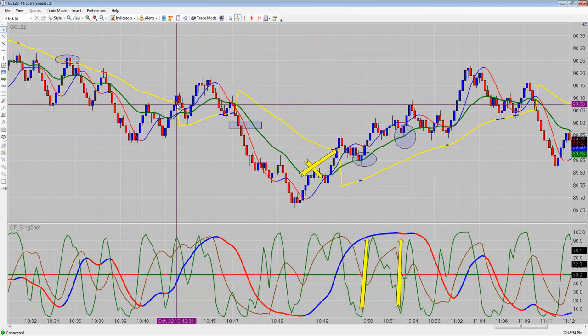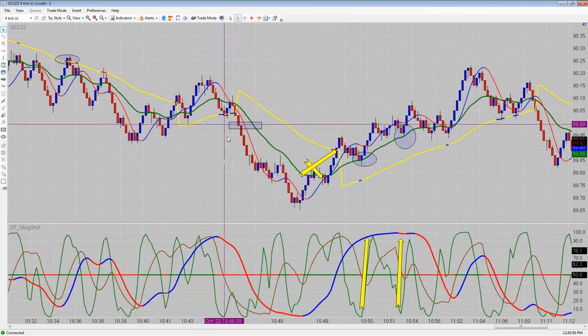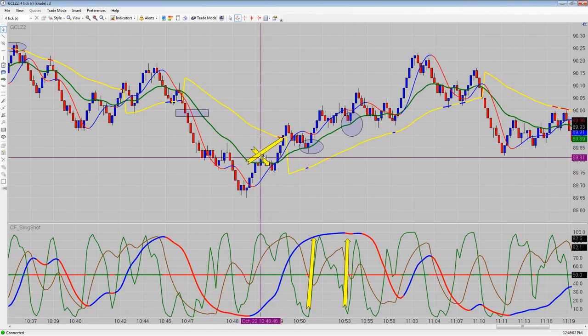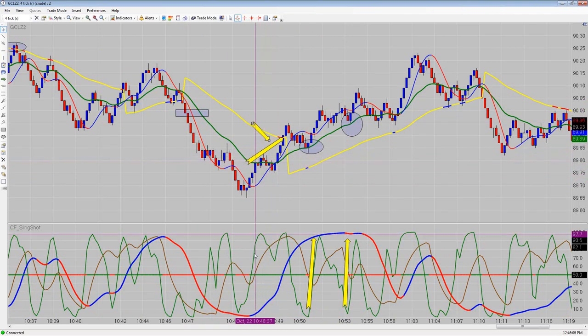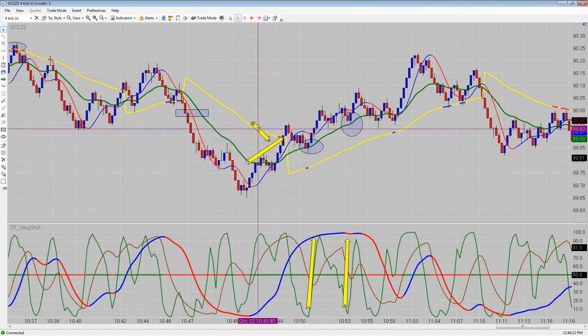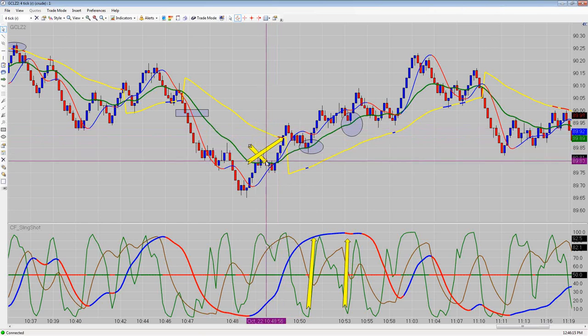Could have bought it in here, sold it right there, bought it right there, sold this move down below here. I did actually sell it over here. Looking at it now, right here is where I sold it, but look at the cycle. The cycle was going up. I shouldn't have been selling it right there. I should have waited for the move up there and sold it up there, but I sold it down here.